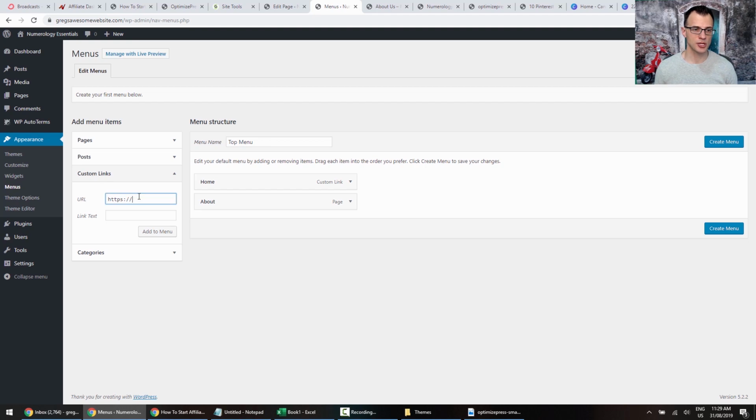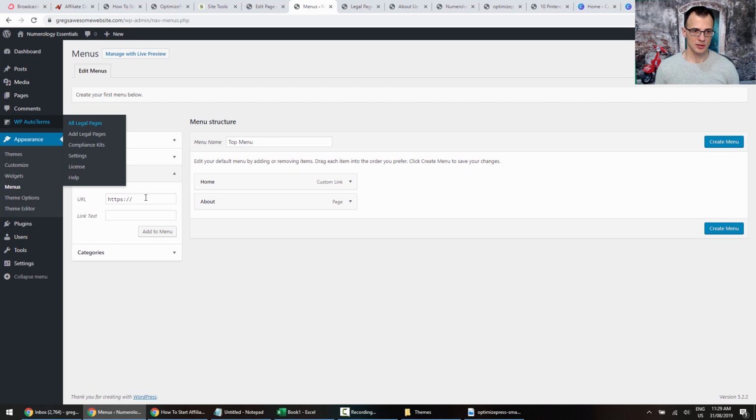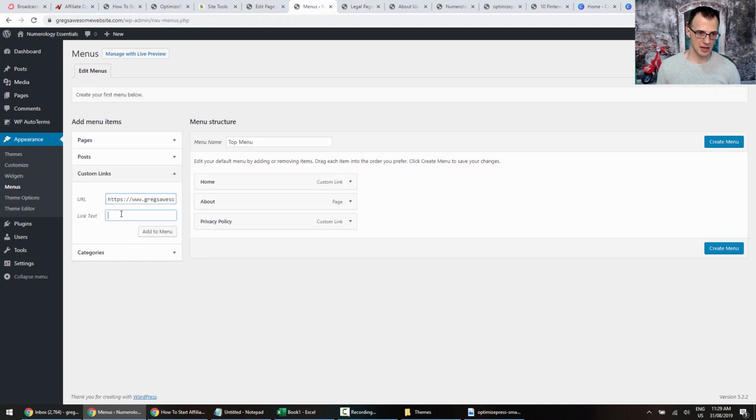So just choose the custom link option, and under URL, we will need to enter the URLs of the pages here. If we right click on View, that'll give us the URL of that page. Now we just insert that URL here, and that'll be our privacy policy, and we're going to add that to the menu. Then let's do the same thing with our terms and conditions. Once again, copy link address, and then here the link text will be Terms, and then add to menu.